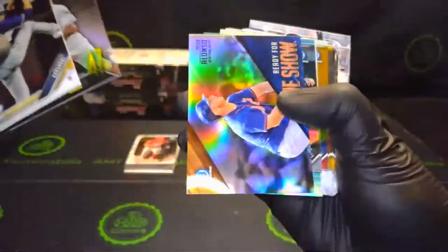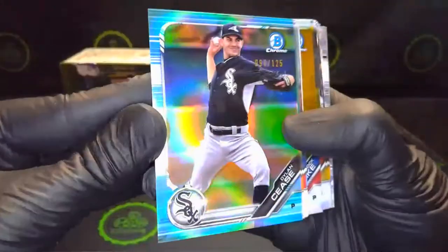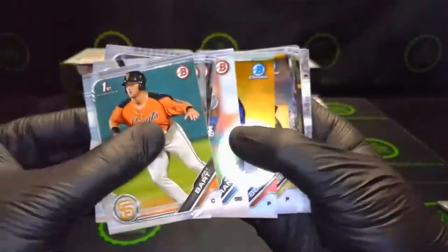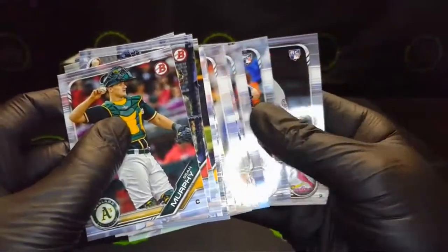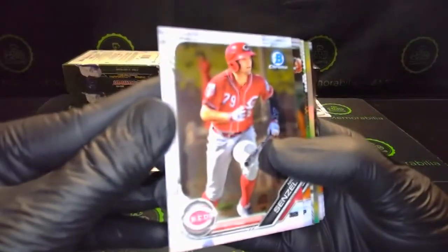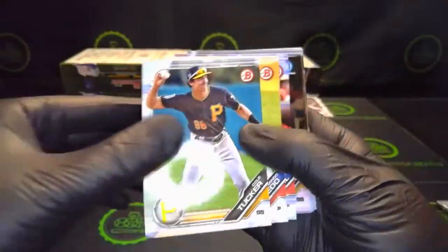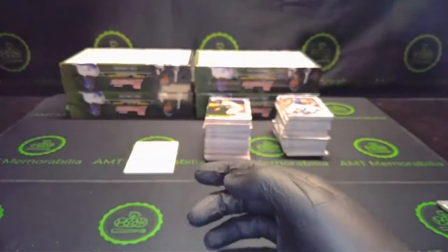Kenzie Gore, Luis Robert, Pete Alonso, 97 out of 125, Dylan Cease, chrome. Joey Bart, paper, Wander, paper. Bo Bichette, Mitch Keller, Yankees, triple. Sixto Sanchez, Vladdy Jr., paper, Bo Bichette, paper.